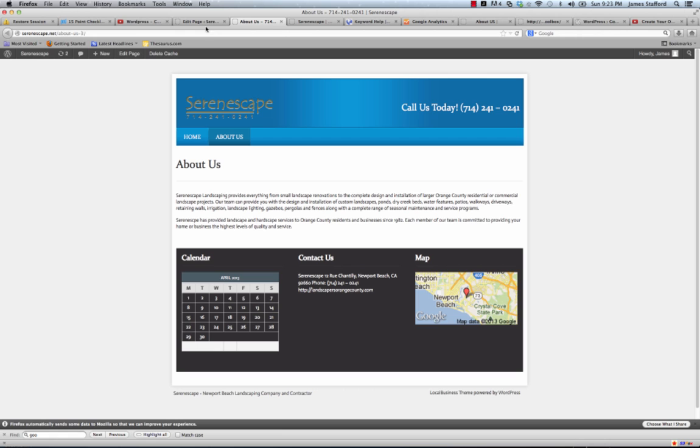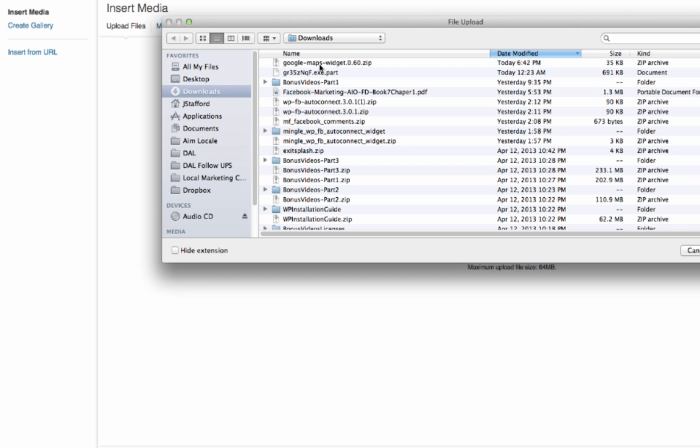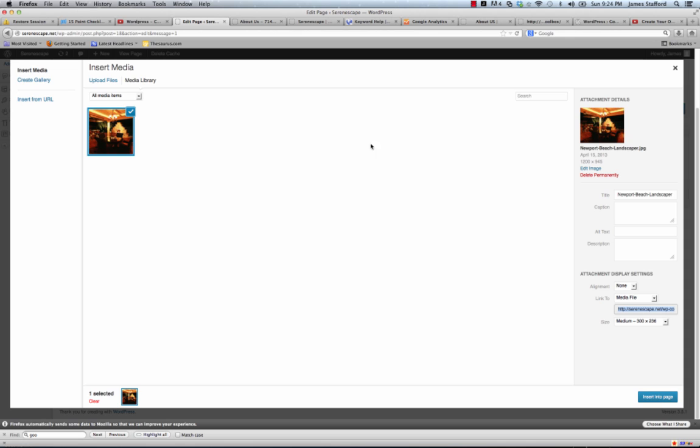Now to do that, we're going to click on Media, Add Media right here. Select files. Let's see, desktop, SerenaScape. Okay, the picture's been uploaded. And it's a good idea to change the title name here. And this is good for SEO purposes as well, which are known as alt tags for pictures.